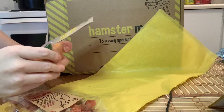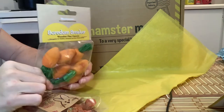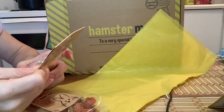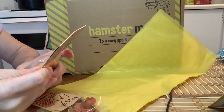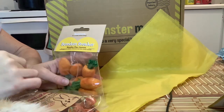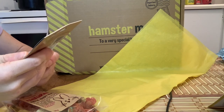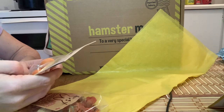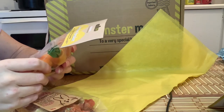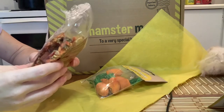And then this, boredom breakers, but all my hamsters have never, ever enjoyed stuff like this because there's no food on it. So these are Woody's play carrots, ideal chews for rabbits, hamsters, and other small animals. So I'm assuming other small animals means guinea pig. Oh, I wonder if that little rabbit, her rabbit would enjoy this too. I wonder, maybe we can give this to the rabbit. I don't know.